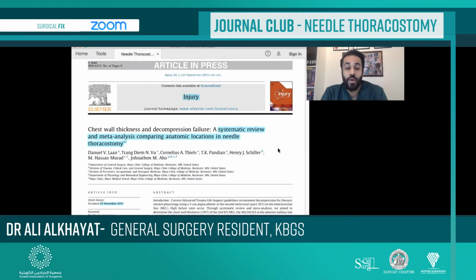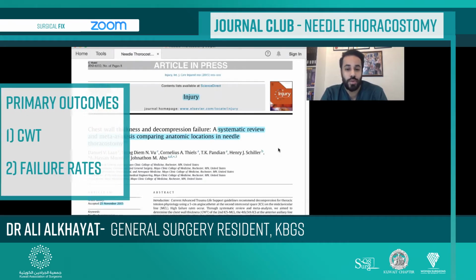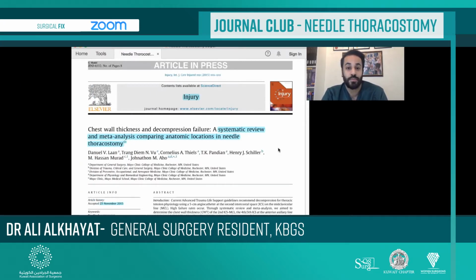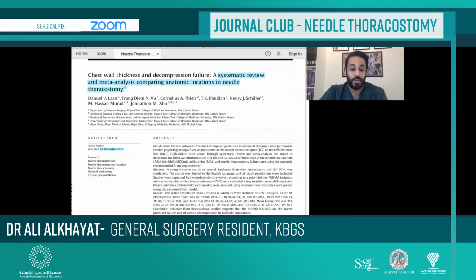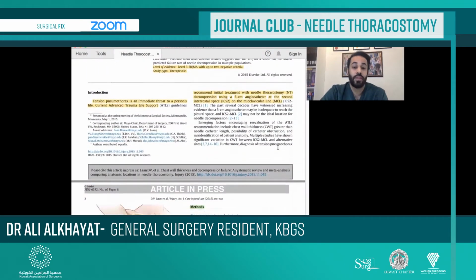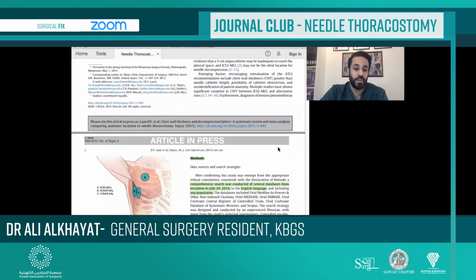In this study, the authors aimed to compare anatomical location in needle decompression by two outcomes. Firstly, by chest wall thickness, and secondly, by defining the failure rate of needle decompression. The main goal of this study is to define the optimal location of needle decompression. So why is this important? There has been debate in the past that this may not be the ideal location for many different reasons.